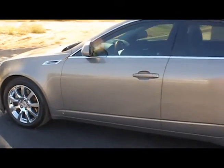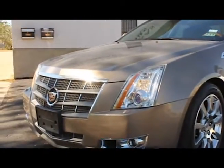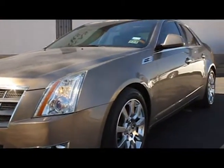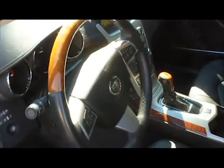You are looking at a 2008 Cadillac CTS, Gold Mist with ebony leather interior and 52,608 miles. This Cadillac CTS is well cared for. It's now priced under $30,000. We get to use words like exquisite at times to describe a vehicle of this caliber. Absolutely well cared for, well maintained.